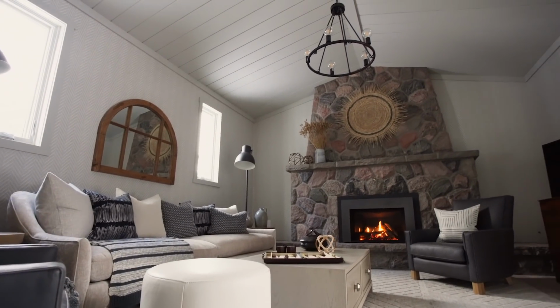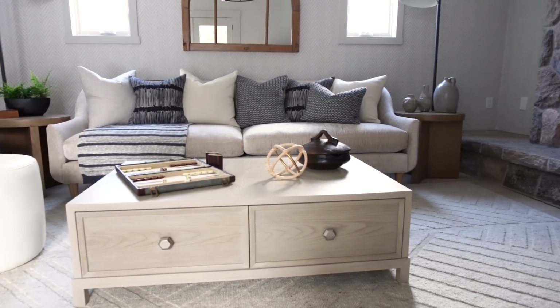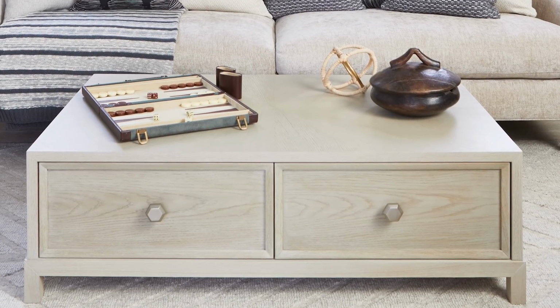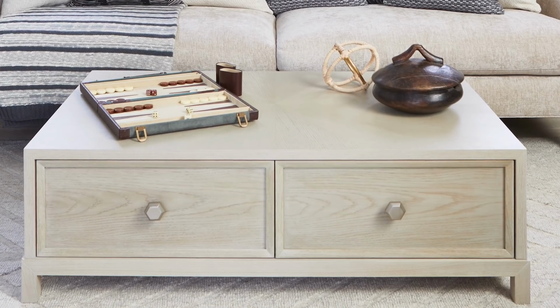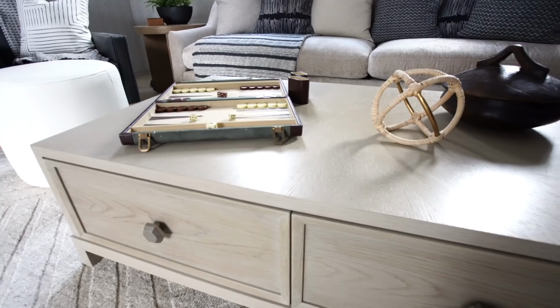Sometimes you're wondering, can I mix and match? And my answer is yes, you can. It's about using similar wood tones. This is the Vista cocktail table from my new collection. It's made with white oak, and it has an oyster finish on it. It has a light stain, and this is meant to be something that is an easygoing neutral.